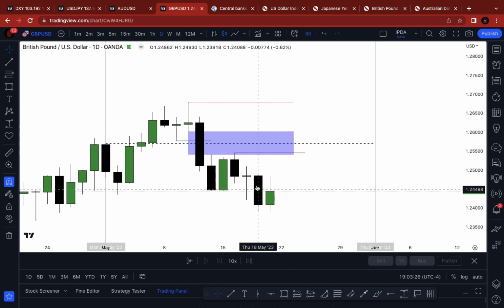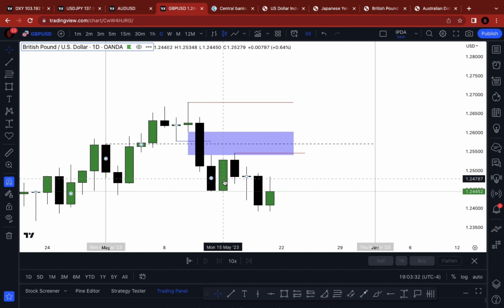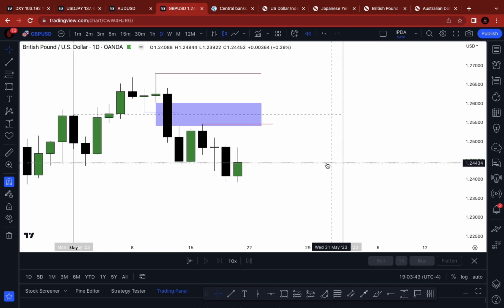Find a sell setup here. Wednesday got an up close. Thursday down. Right? See how Monday's up? Look how Monday's an up close candle. Tuesday's down. I would rather see it happen in a premium. But here, you could still see the market is following the flow of where price wants to go.